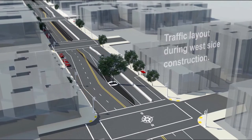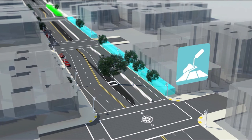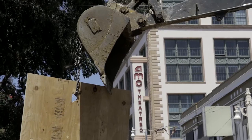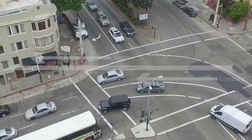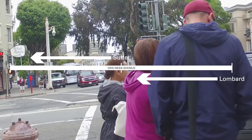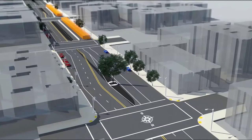Once the roadway is ready, the utility work will take 2 years to complete. During that time, we will replace the sewers and the water main working on the outside of Van Ness while traffic travels down the center. We will have 2 work areas for the construction, one on the east side of Van Ness starting at Lombard, and the other on the west side of Van Ness starting at Sutter. Both of the work areas will work their way south.